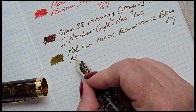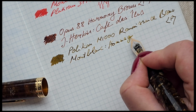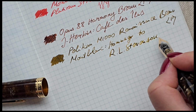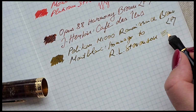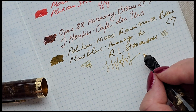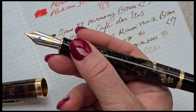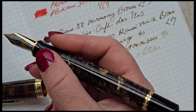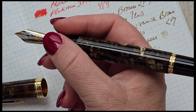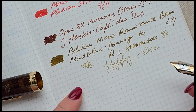So the ink is Montblanc homage to Robert Louis Stevenson. You can also write reverse with it and get an extra fine line. I won't do that every day because I don't use this pen for my planners usually. I use it for journaling and long form writing when I want to enjoy it. I have other pens for quick planning. So this is the pen I enjoy, with a thicker and bouncy nib.